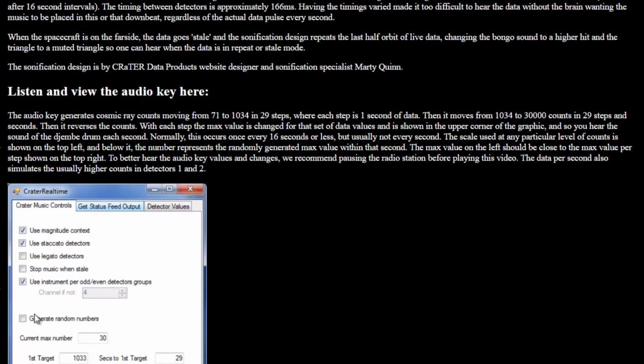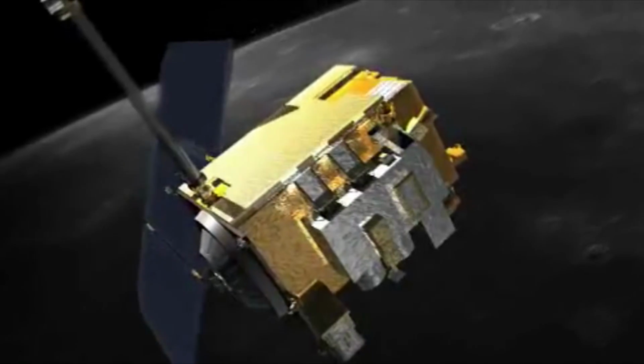Sadly, it's no longer running due to a lack of funding, but hey, it's another great example of science and art coming together.